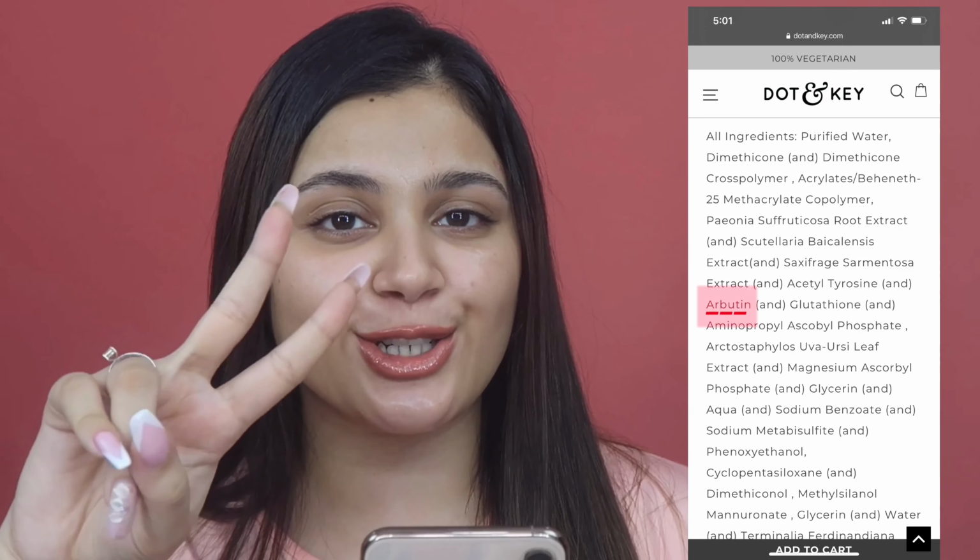So this product contains two of my least favorite ingredients, that are arbutin and glutathione. And these are basically, in the most literal sense, two skin whitening or lightening agents. So they're gonna lighten your skin tone over a period of time.